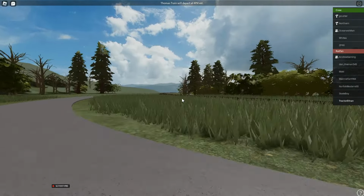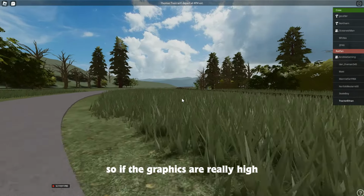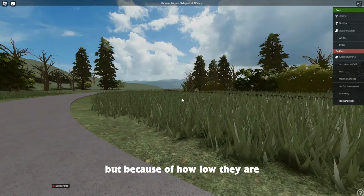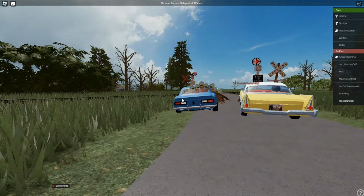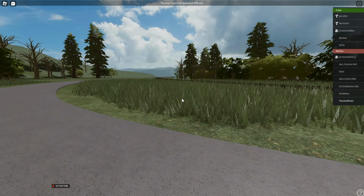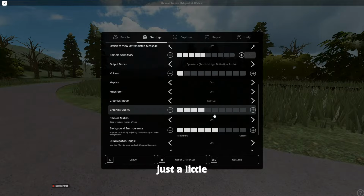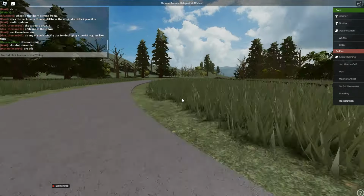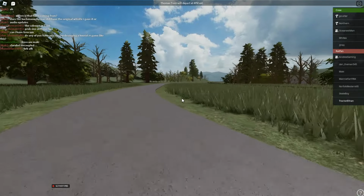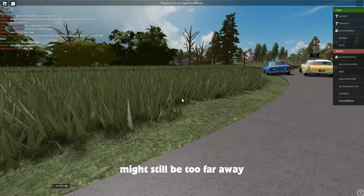Again, with graphics being so low, it'll be hard to see him yet. If the graphics are really high, I probably could see him, but because of how low they are, we'll just have to wait. Or I could turn the graphics up a little, just a little. See him yet? Or is he still too far away? Might still be too far away.